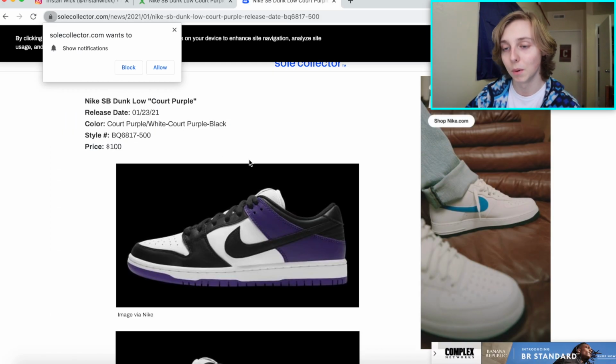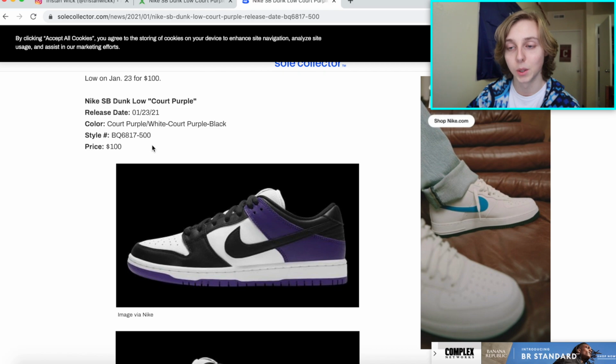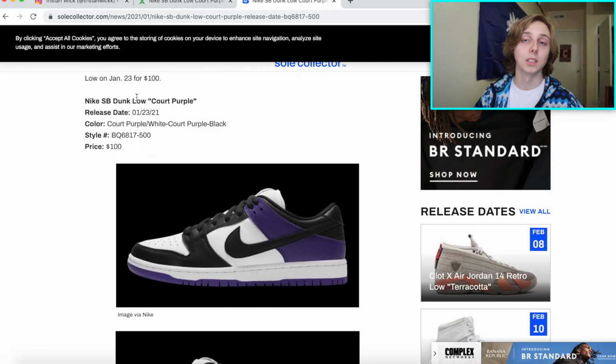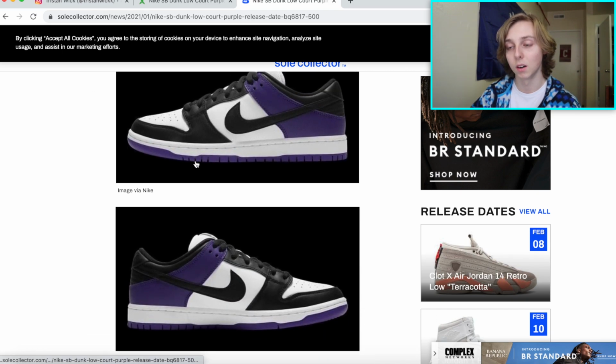So just kind of going into some information on it. The retail, once it does drop in the US, is going to be $100, and I was right about that. I was checking it earlier, so it's not like an amazing guess, but I'm glad that I remembered that. January 23rd is when this one dropped over in Europe, and it is a very nice pair of shoes.